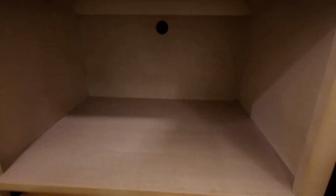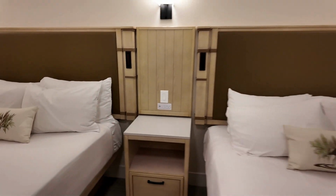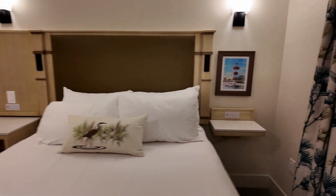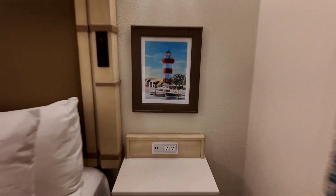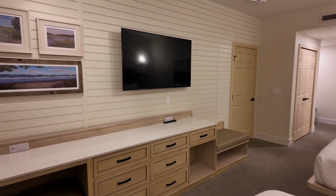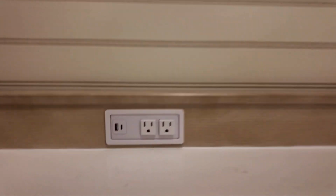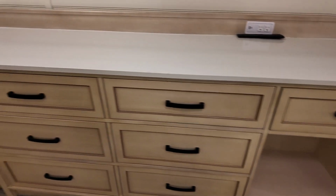You've got, again, plenty of space to store items, put stuff that you need, get organized for your week, and just enjoy yourself. On either of the side tables, again, there's actually nothing underneath, so another good place for potential storage. At the front of the room, you've got your television. Again, so much more places for you to plug your electronics in. And again, so much more storage underneath.